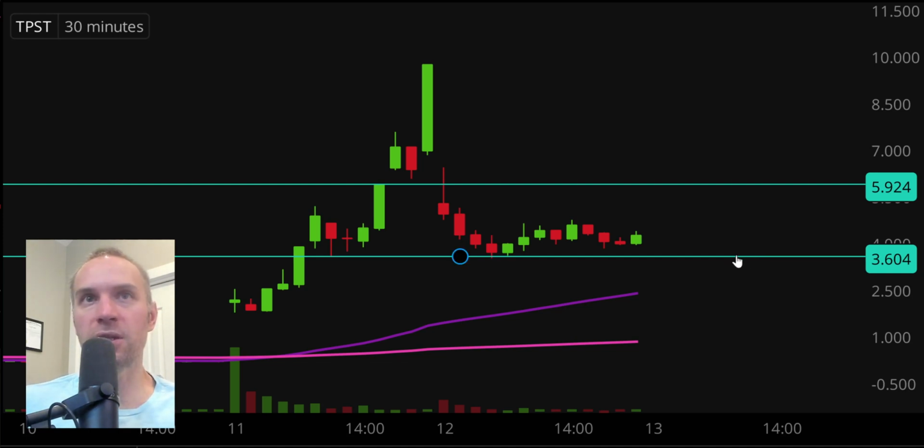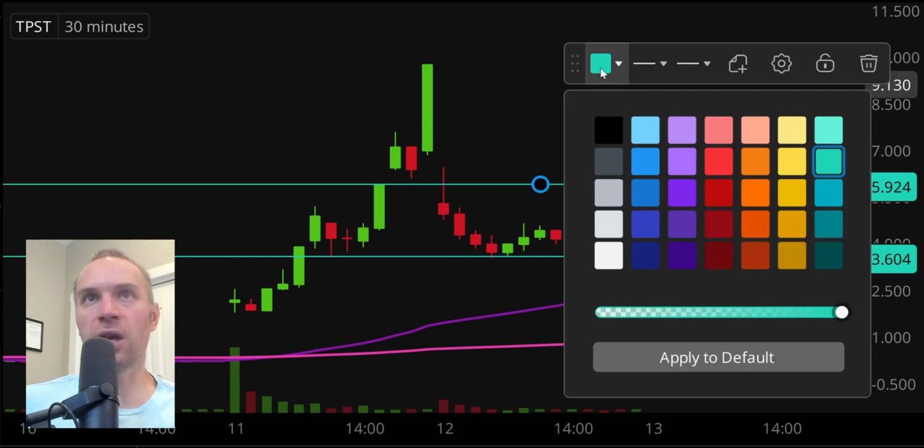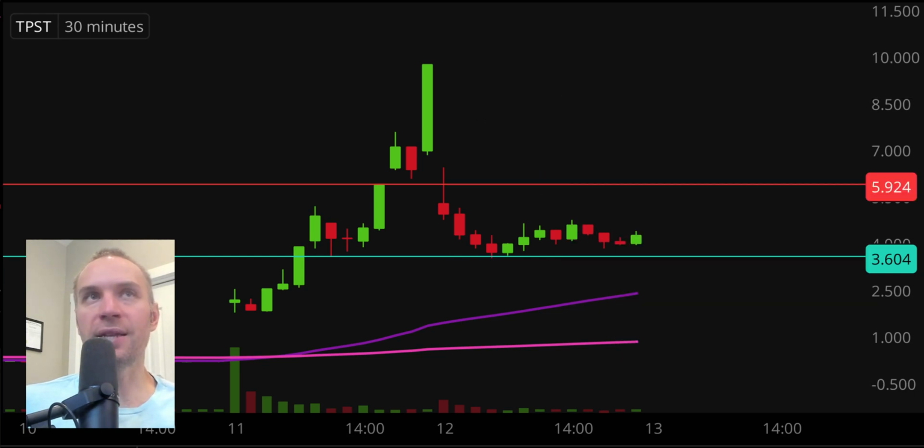right there at $3.60. The other level at the top is just based on a foundational rule in charting, which states when levels of support are broken and closed below, they tend to act as resistance. So in other words, the top of the range, the top of this channel is right up there at $5.92. So really at this point, it's just a question of who's ultimately going to win this battle.